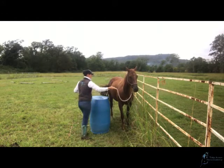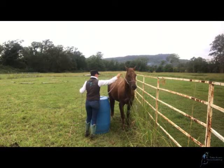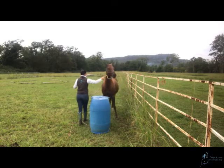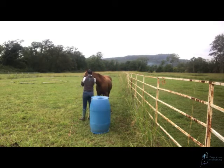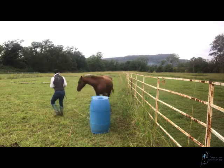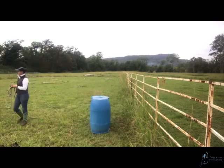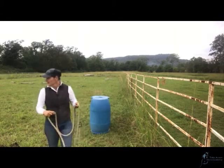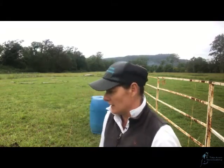That's much nicer, actually. Let's see if I can ask her to back. Good job. Now, I am going to be very careful here when I take this halter off and step over to the side and get her to clear me there, because I knew that she was probably going to want to get away. This is probably the first session that we've actually done without Galliano being in the paddock with her.